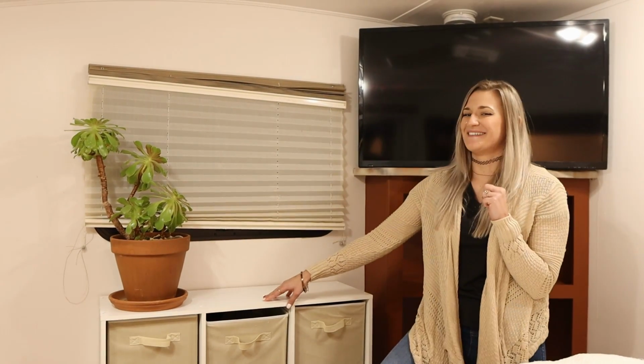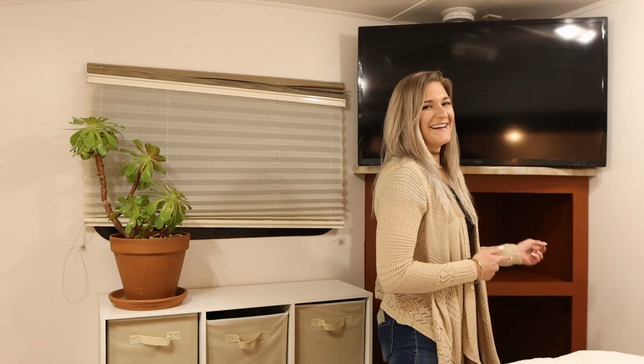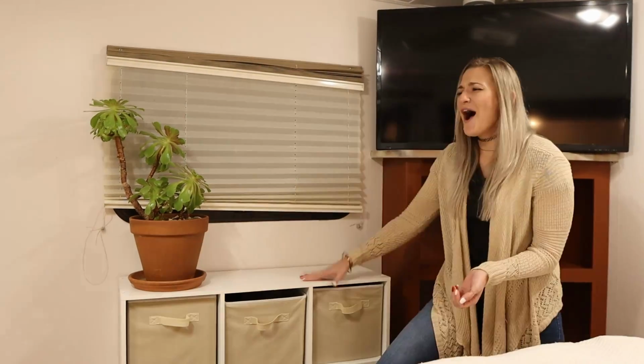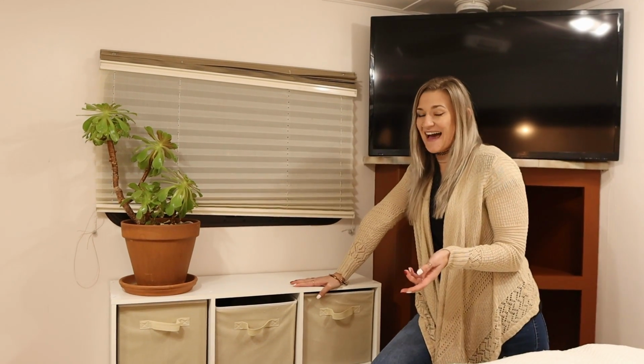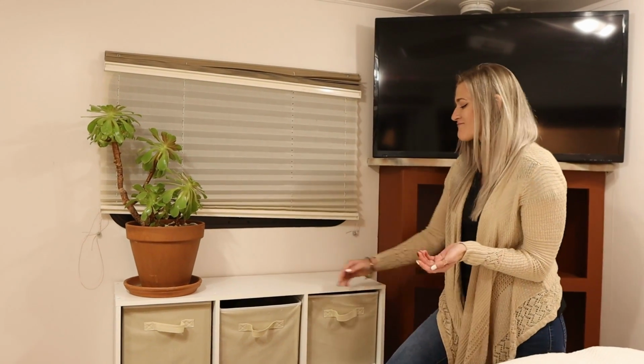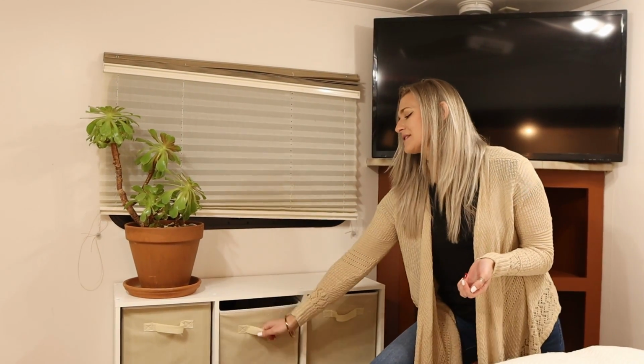I'm happy with it. How expensive was it? Oh no, it was from Walmart. It was like 30 bucks. I could link it, but it was like 30 bucks. I think I had to buy these off of Amazon because I wanted a specific color.